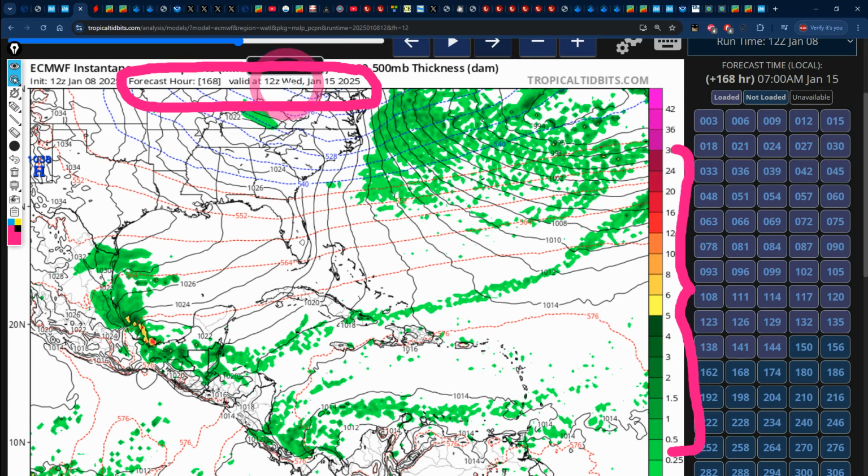So this is valid for 12Z on Wednesday, January 15th. So this is 7 a.m. And what do we see? We see some dots of greens across the northeast of Jamaica. We see some greens that represent rainfall across the Windward Islands, stretching across the southern Caribbean into the ABC Islands, all the way down into the southwestern Caribbean.